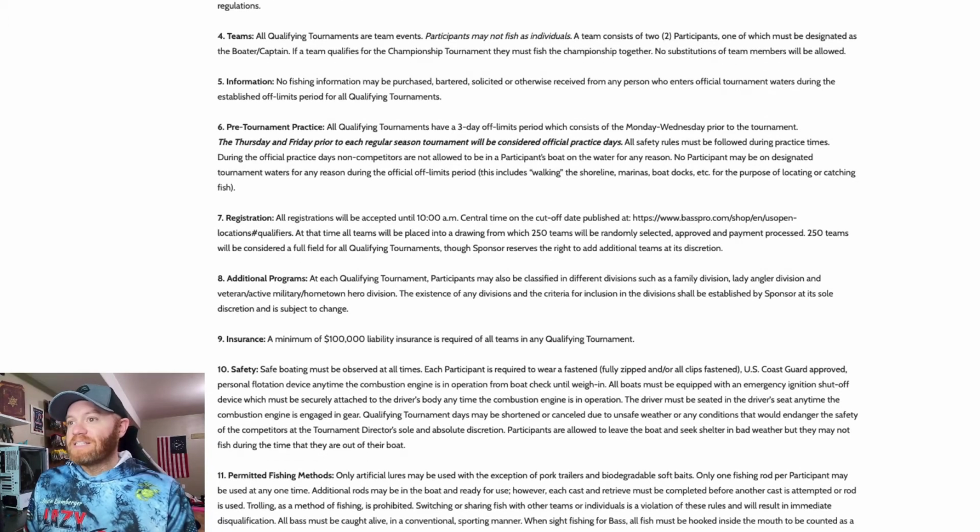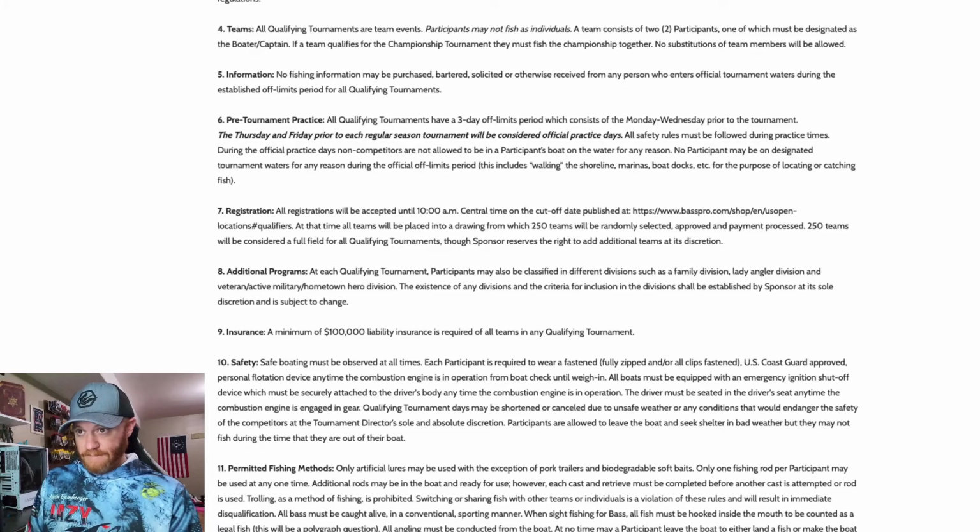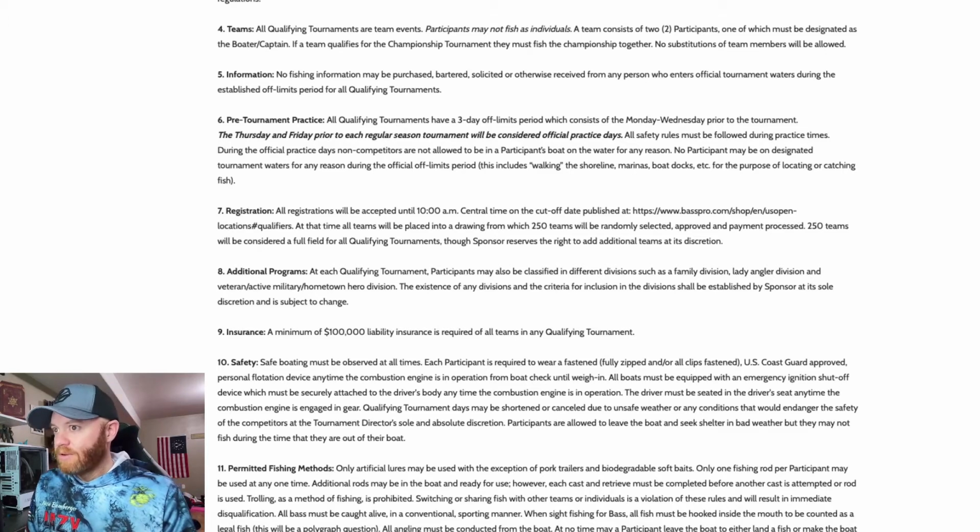All right, rule number 7, registrations. All registrations will be accepted until 10 a.m. Central Time on the cutoff date published at, and it shows right there, which I just showed it to you prior to that. At that time, all teams will be placed into a drawing from which 250 teams will be randomly selected. What? Rule number 7 is like a really weird one.